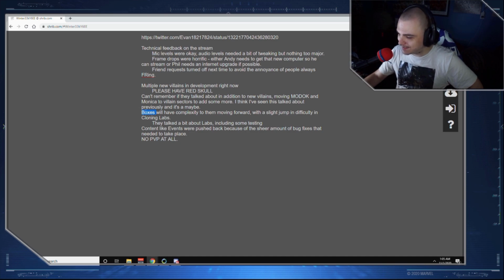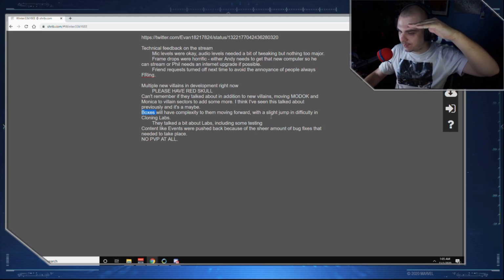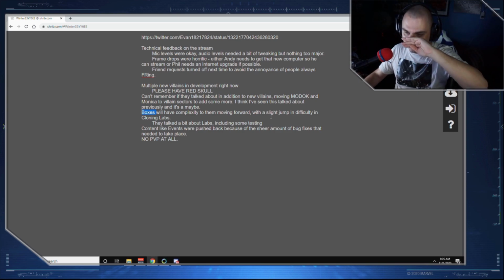So what they also talked about, just keeping up with the villains theme here, is that bosses will have complexity to them moving forward, with a slight jump in difficulty in the cloning labs. So it sounds like if bosses are here, cloning labs is going to take them up a bit in terms of complexity and difficulty, but ideally they want to go up even further. Which would be really, really good because I don't know about you guys, but sometimes Abomination just stands there and he just takes it, man. He just like, yeah, hit me. And I'm like, okay, sure.